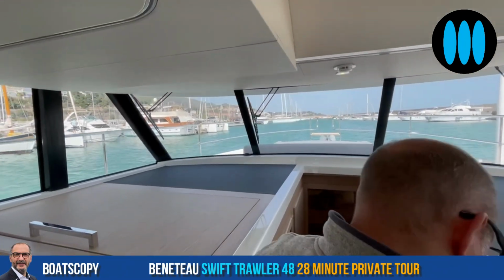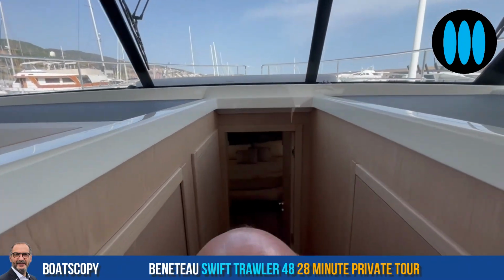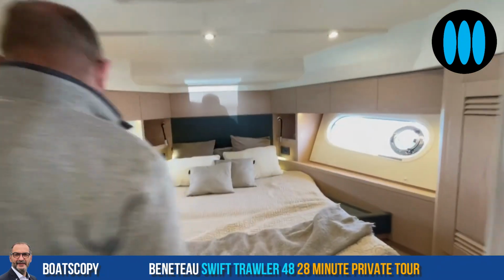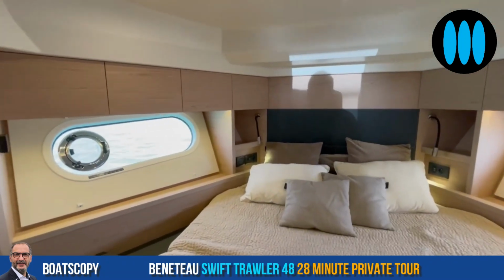So we'll now discover the owner cabin at the forward section of the boat. Wow, so very nice.